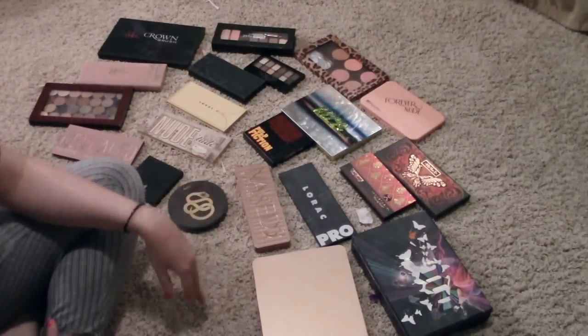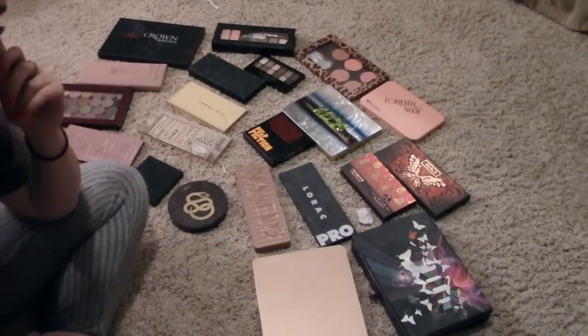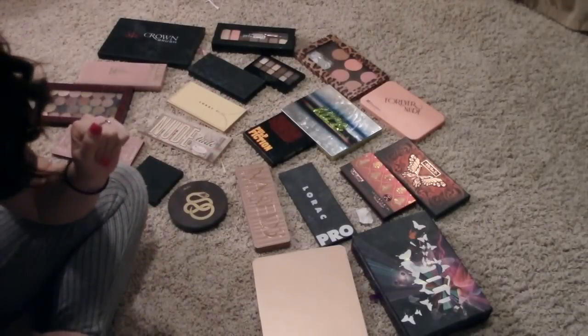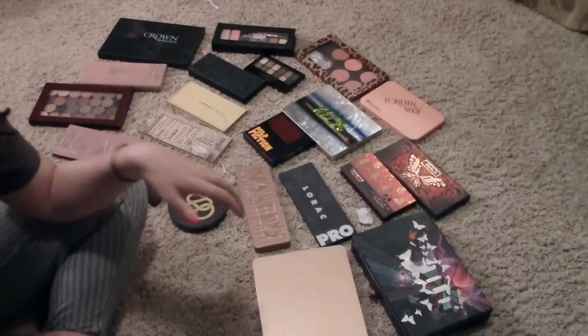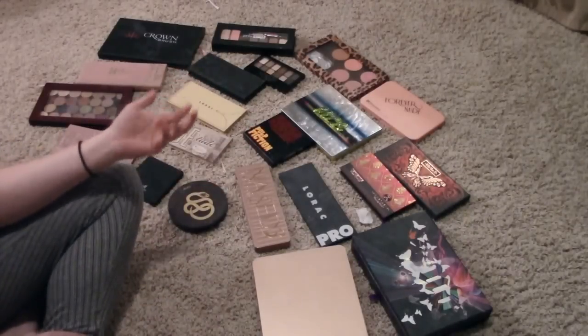My name is Jen and today I am going to be doing a palette declutter. Who wants to give away their palettes? No one ever does. That includes me. But the time has come and here I am to show you all of my palettes of glory.